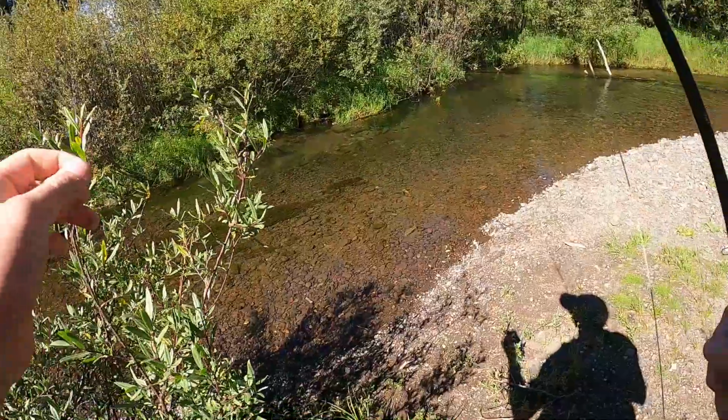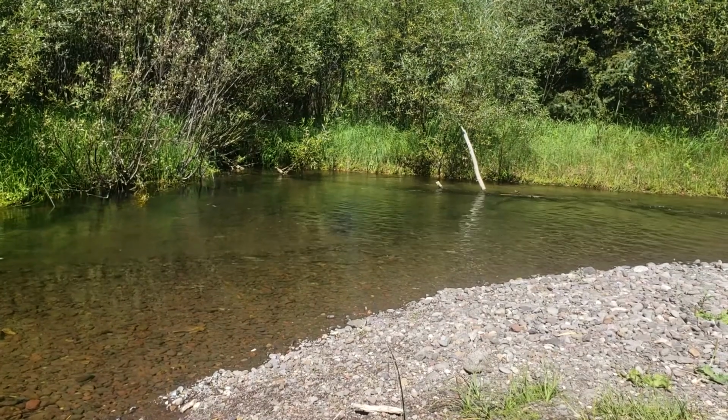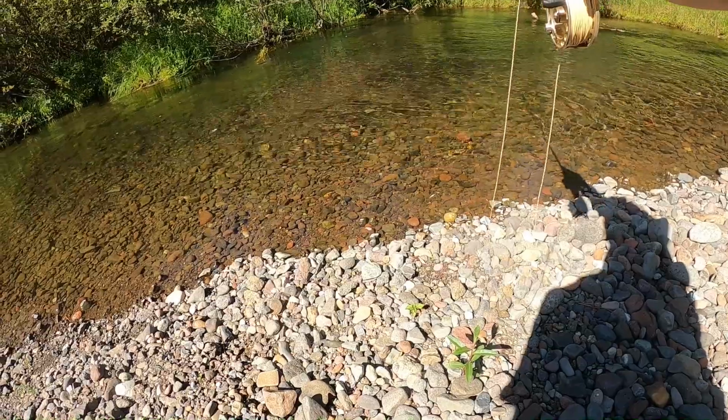What kind of nymph are you using? A midge. Like a zebra midge? Yeah. We just slid up on this one hole right here, and there's probably like 100 trout sitting right on the bottom. So we're gonna try our best to not spook them and catch as many as we can, but we could catch a lot of trout right here.